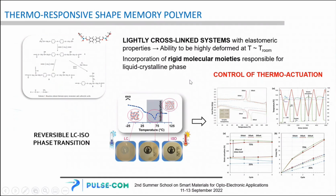For example, in our lab, we have synthesized an elastomer starting from a liquid crystalline monomer and using an aliphatic curing agent. The system was elastomeric, which means that it possessed sufficient molecular mobility to rotate in correspondence to the transition of the liquid crystalline state. At the liquid crystalline to isotropic transition, we could get thermoactuation. Thermoactuation could be improved, for example, by changing the rigid moiety incorporated into the main chain of the elastomer, or by changing the curing agent.